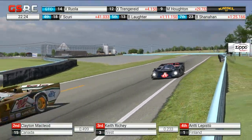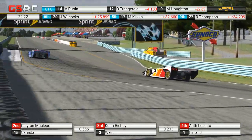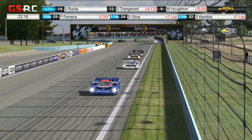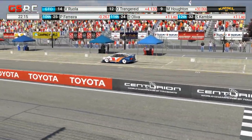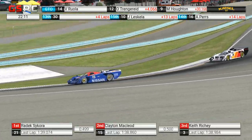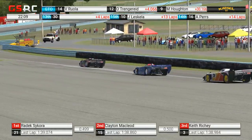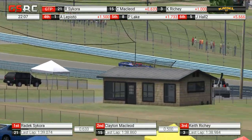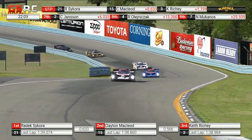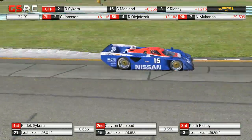Joe Franco scurries in his pit. Ben Lafter coming around. I don't know if he's going to be able to get there and catch him. And remember, we have to keep in mind in this battle that Sakura and McLeod have yet to pit. So they're fighting for position, and they're allowed to, but they are going to have to give this up eventually. And all this is doing is letting Ritchie, Lepisto, and Lake stay stuck together.